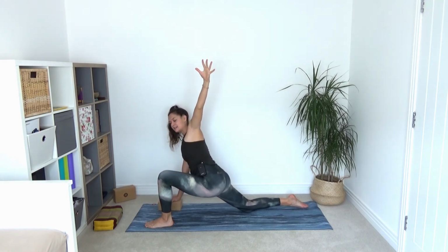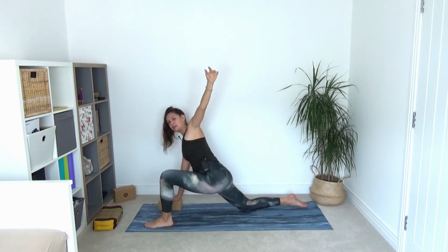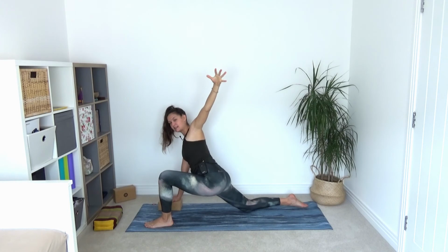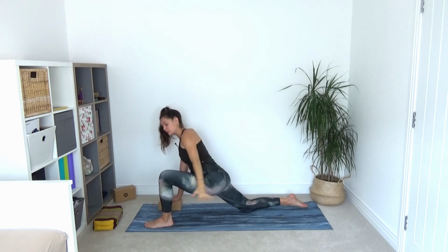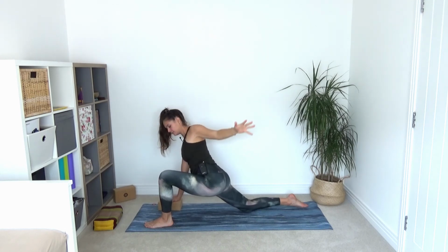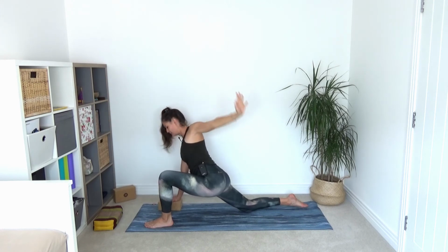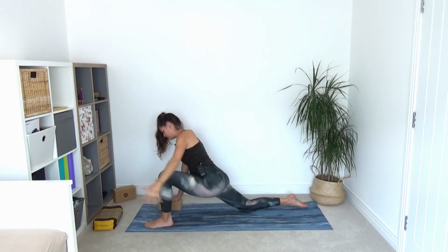For a twist, extend your left arm up towards the ceiling. Keep grounding through the feet here. Relax into your hips as much as it feels good. And then move your arm in circles. So we are opening a little bit at the shoulder joint here. You can follow your hand with your gaze or simply keep it down at your right palm.